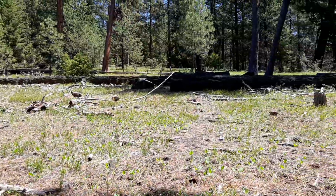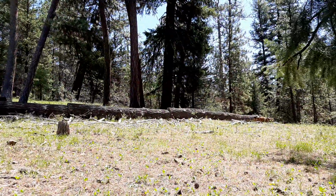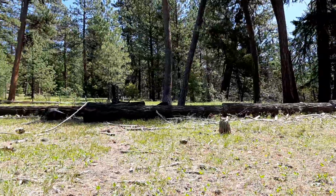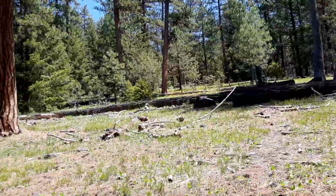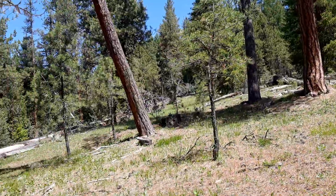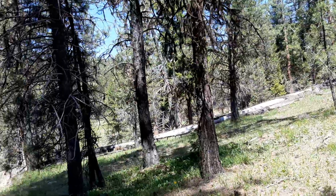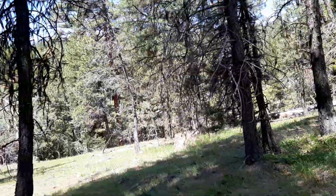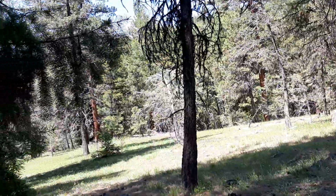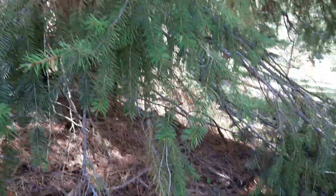So here's where I am. And there is no trails, there is no roads. I just took off cross country, which is what I do. And I've come to think of the Ochocos as my backyard, so no compass. I have one with me, but I can tell you what directions I need to go to get out of here without a problem. And then here's my little shelter back in here.